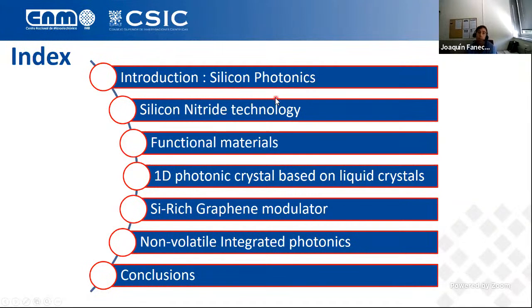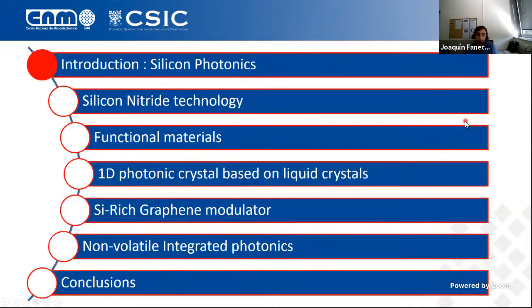We're going to talk about silicon photonics, then we will move to silicon nitride technology, then the different materials that we are using to make them tunable. Then I will go through the different devices we have fabricated and tested: a 1D photonic crystal based on liquid crystals, a silicon-rich graphene modulator, and then some integrated photonics using non-volatile materials. Then we will conclude the talk.